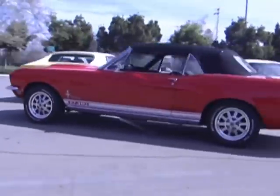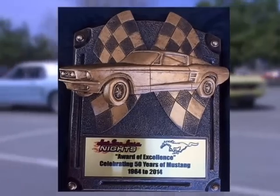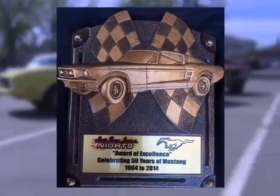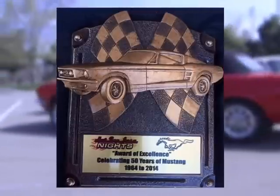But this is the year of the celebration for the car. We're inviting all Mustangs, and take a look at this award. We had a special plaque completely made out of resin. It weighs over a pound. It's about 6.5 inches by 7.5 inches. It's absolutely spectacular. There's a mount on it. You can keep it on the table, the counter, your office, or hang it on the wall.